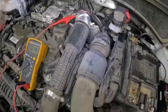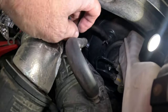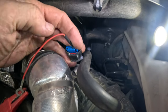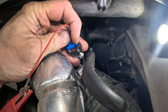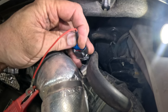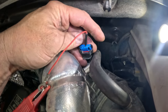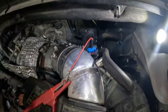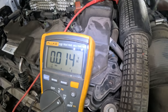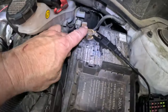This is number 4. And let's see if I can do this with one hand. It's just so tough. I'm just gonna move it one over right there. And this terminal is meant to go inside there so it doesn't mess it up or anything. So there it is, 0.014. And we are going to ground right here.